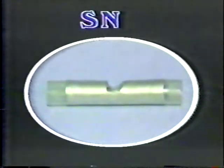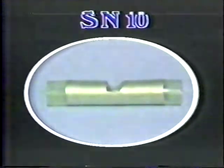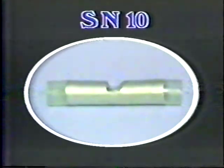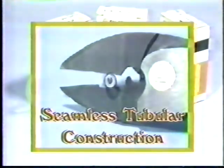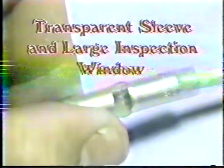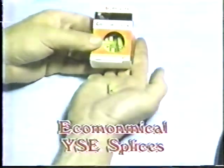Splices also follow the same numbering system. Here we are designating a splice with nylon insulation to accommodate a number 10 gauge wire. A splice has no tongue, therefore no additional designation is necessary to complete the part number. Burndy's nylon insulated splices feature a seamless tubular construction and positive insulation grip. Unlike butted seam designs, Burndy splices can be crimped anywhere around the barrel without concern of splitting or folding seams. These splices also feature a transparent sleeve and large inspection window, enabling the electrician to easily inspect wire insertion. For applications that don't require a positive insulation grip, the economical YSC splices can be specified.